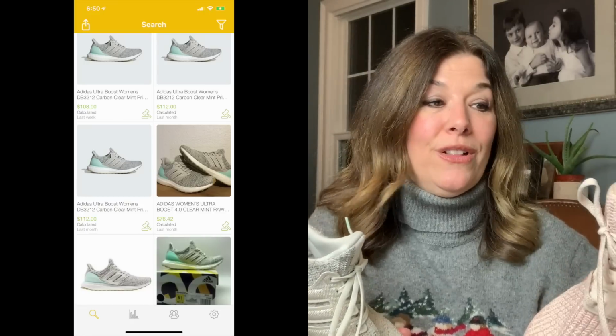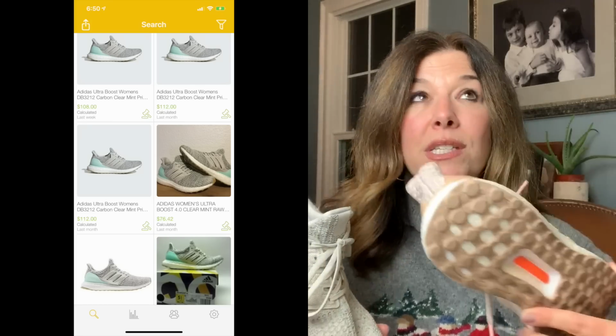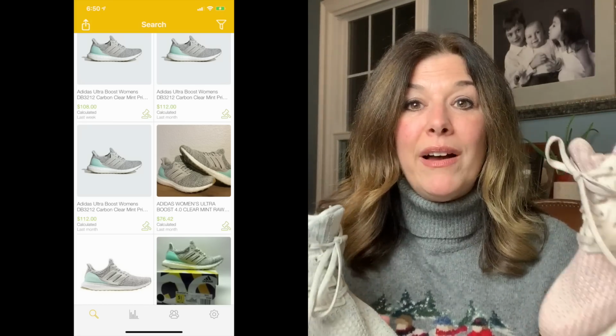The retail on these sneakers is $180, and the average selling price is around $80 or $90. So I have them both listed for $110. And again, there are tons of people listing these for $149 in worse condition. So I'm going to leave it there for a while. I think these are more rare than the other ones, but I was just elated.